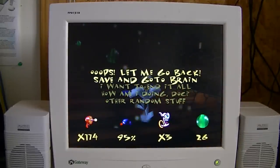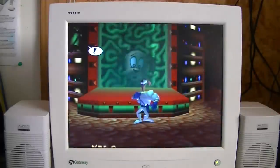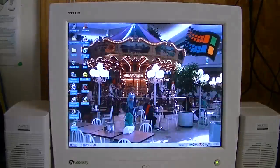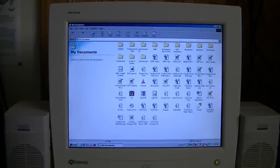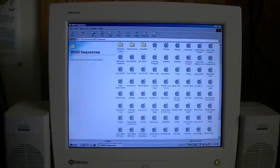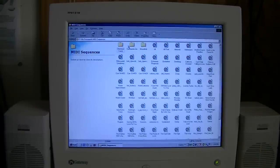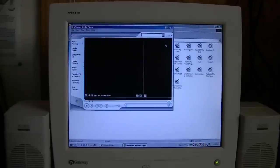Okay, you know what? Let's head out of here because we're gonna run out of time otherwise. So before we go to another computer, let's just do a quick MIDI test on this computer, because while it has FM synthesis in DOS, this sound card has really good sounding software wavetable elsewhere.